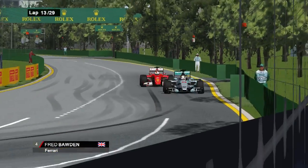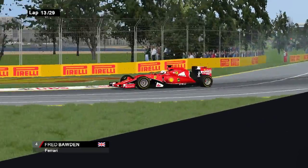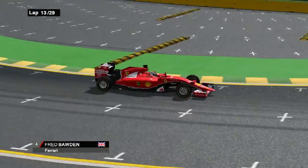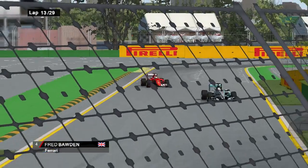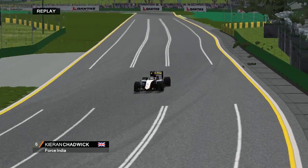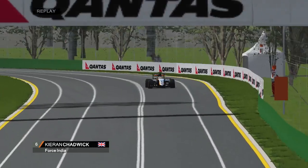I think these cars reward drivers who are smooth on the brakes and the steering and the throttle. Smooth drivers tend to do better in these cars, to be honest. Obviously you can be an aggressive driver, but you can still be a smooth driver. But if you're throwing the car around, obviously you're going to degrade the tyres a bit more.